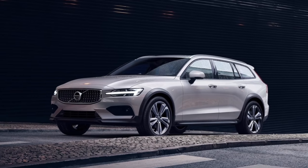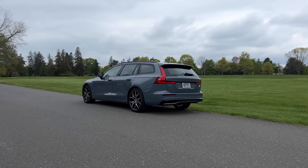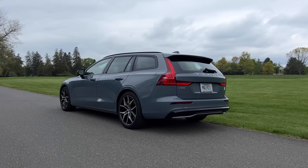Now, bear with me here for a few seconds because Volvo's way of configuring the lineup can get very, very confusing. So the V60 Cross Country can only be had with a mild hybrid gasoline engine setup, and the same goes for the V90 Cross Country. If you want the Recharge hybrid goodness that Volvo now offers in a wagon form, you can only get it in this, the low-riding V60.